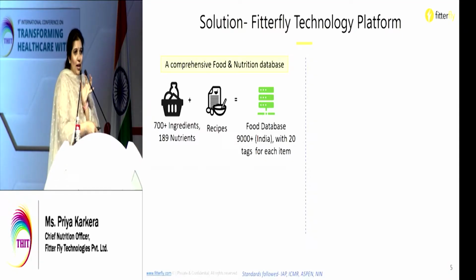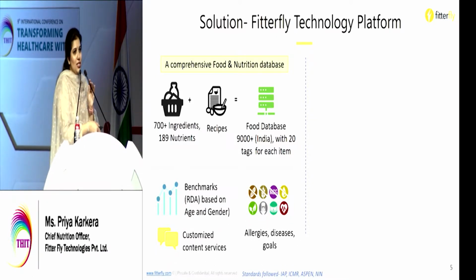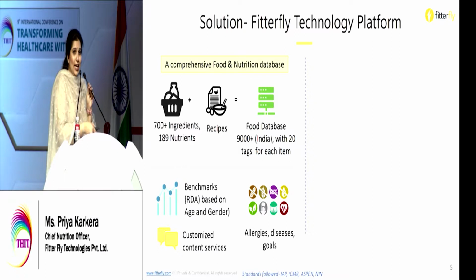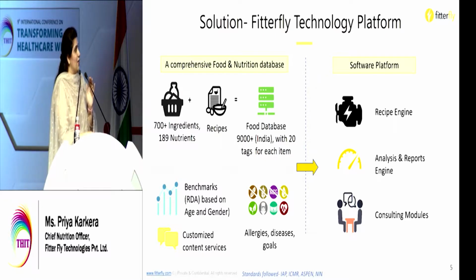At Fitterfly, we've developed a SaaS platform which quantifies 700 odd ingredients, which calculates 189 nutrients. It gives you over 9,000 Indian food database, which are tagged for allergies, disease, goals. It gives you benchmarks as set by the Indian Medical Council, which is the recommended dietary allowances. So it calculates the dietary intake and compares it to your RDA. There is a recipe engine. It gives you analysis and report, and there are also consultation nutrition modules.